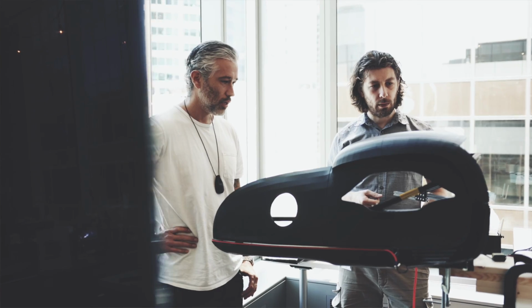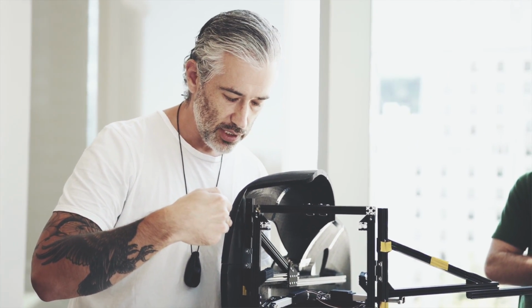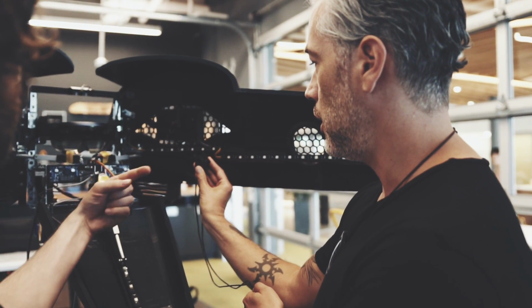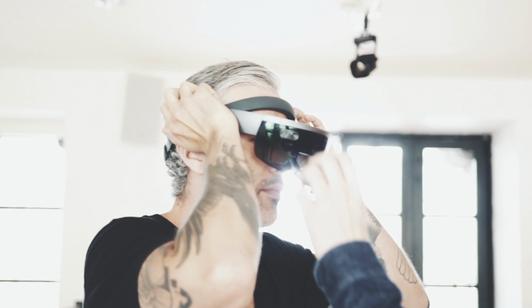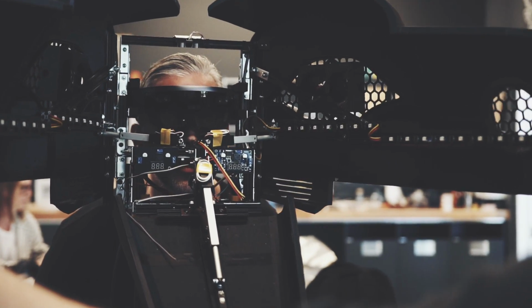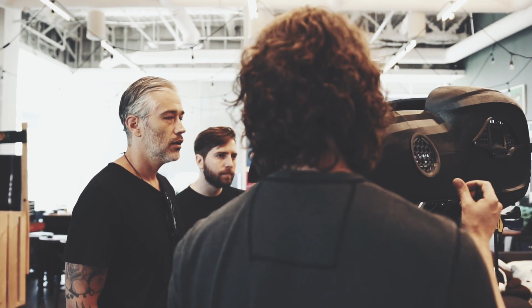So a transformation mask is essentially a larger mask that depicts a traditional crest figure that can then mechanically be pulled open with a string and reveal something else inside. So there's a bird, and then bam, it transforms into something else. And it's very theatrical. So the transformation mask is built on the HoloLens. When you put this mask on, it transforms physically, but also the viewer is allowed to access a world through the HoloLens that is inside the mask.